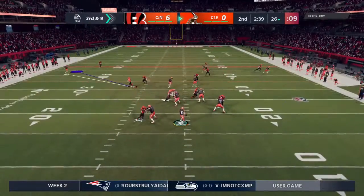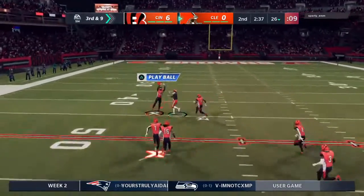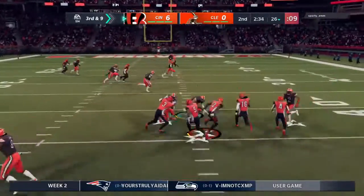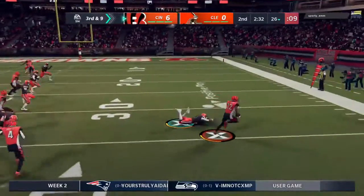Out of the gun now on 3rd down. He's going to loft one deep left side here. Into heavy traffic, and it's intercepted. Picked off at the 45.